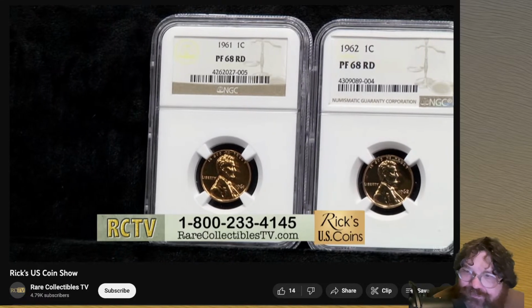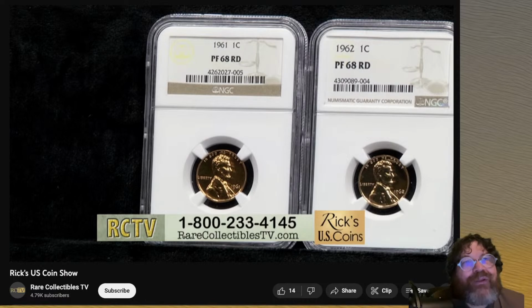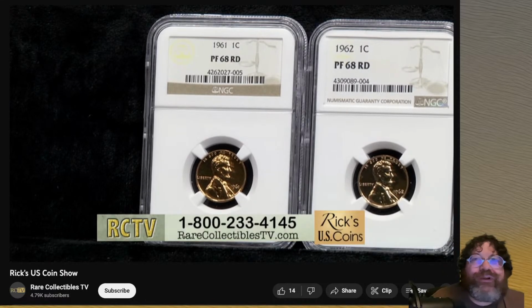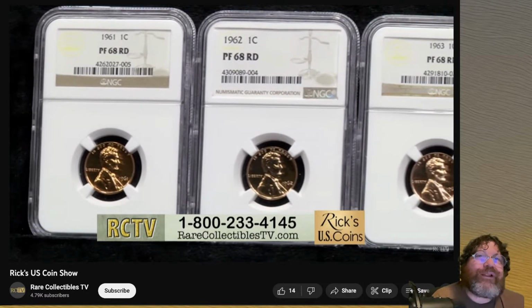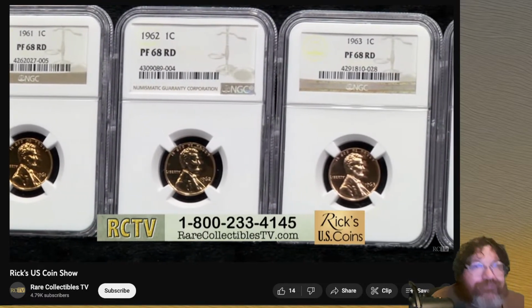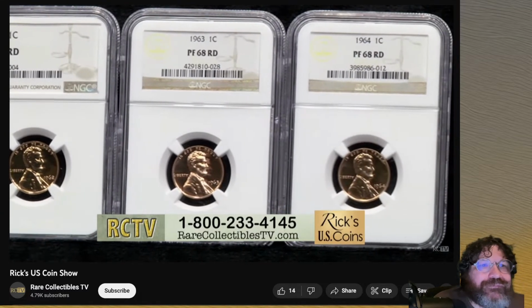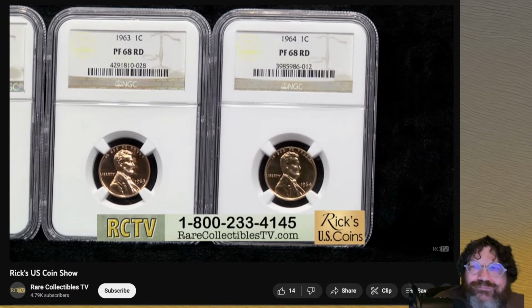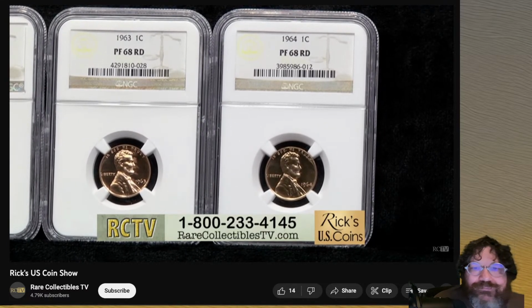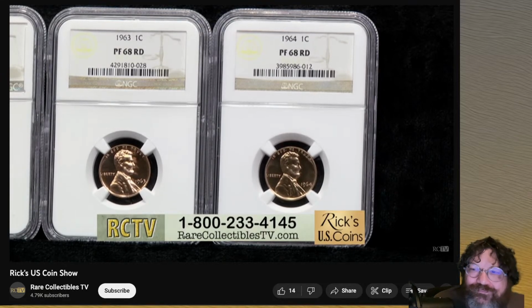Take a look at this, folks. On that top row, you've got the 1961. All right, so more NGC stuff. 1963, 1964, the last four years in proof 68 red. You look around on eBay for these. Here's one, a top-rated seller, 64, the easiest date to find. It was $60.